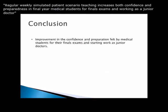In summary, regular simulated patient scenario teaching, skills teaching and mock OSCE preparation sessions gave the final year medical students increased confidence and preparation for their final OSCE exams, as well as for being newly qualified junior doctors.